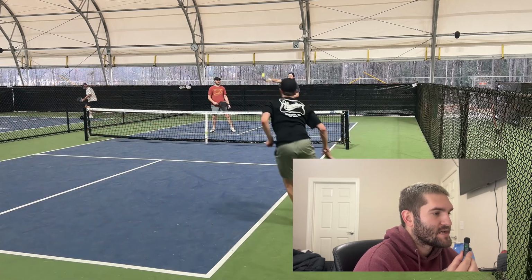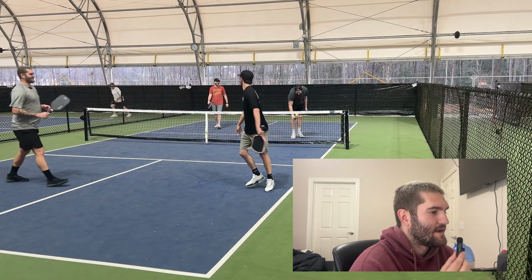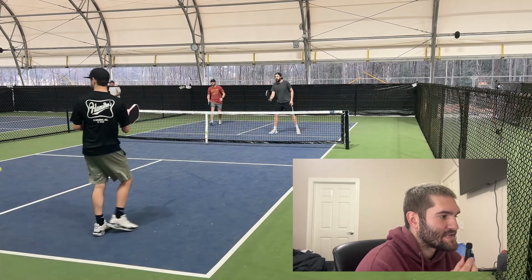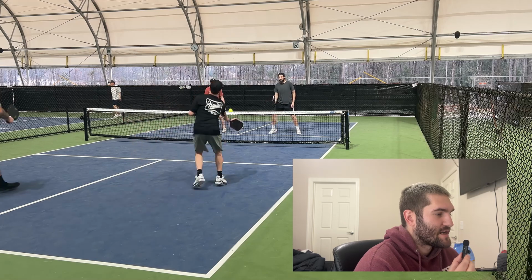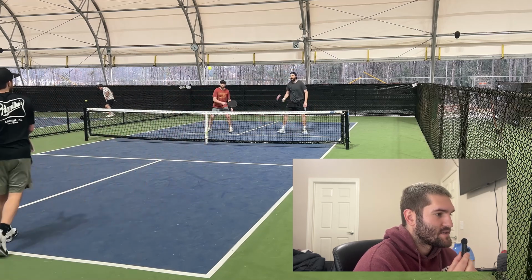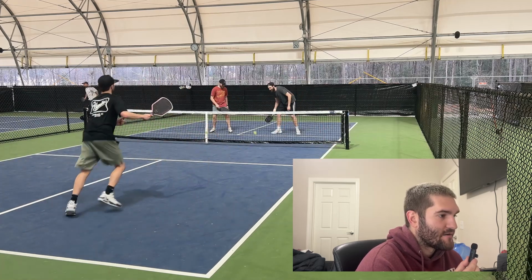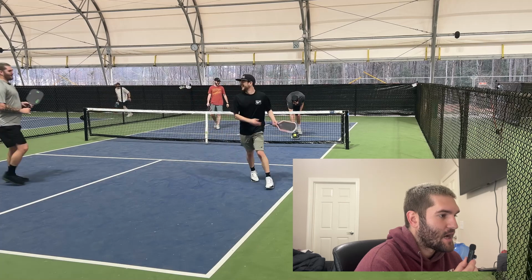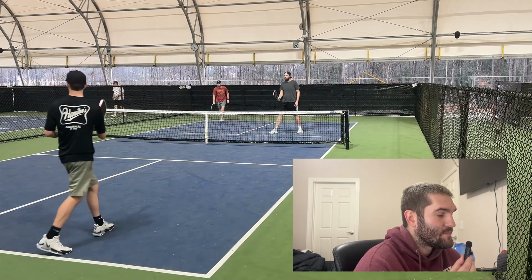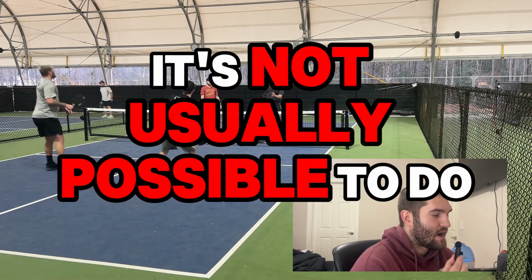At no point was he trying to take over. Was he trying to beat Zach and just smash it right past him? Because most of the time you're either going to hit it into the net or you're going to hit it way out. Whenever you're that far forwards in the court and you try to blast one past somebody, the court's not long enough for the ball to stay in, no matter how much topspin you have on it. There are some people who can do that, but for your average player, it's not usually possible to do.